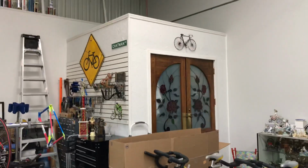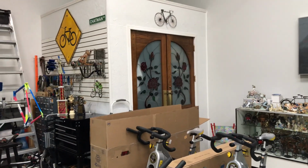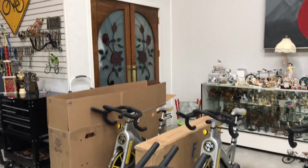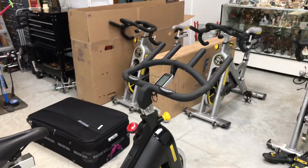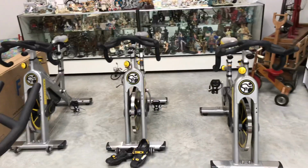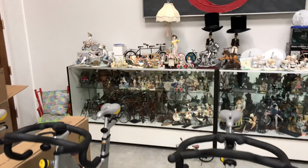We made a little storeroom back there. These are nice doors that we just had. Hopefully those can go into the office. We also have spinning cycles. I was offering free spinning classes, but reluctantly no one signed up, like always.